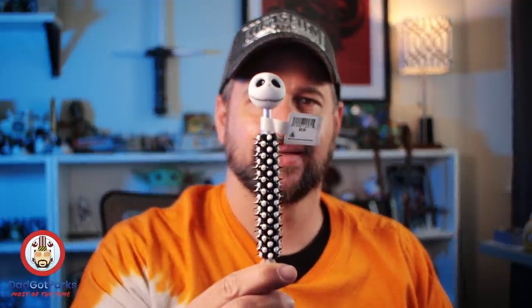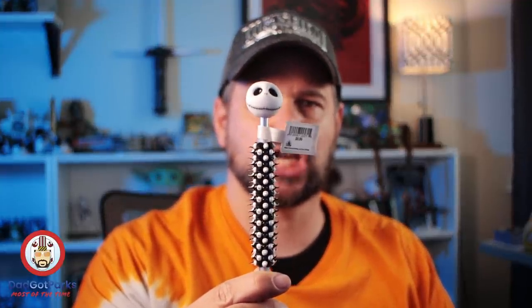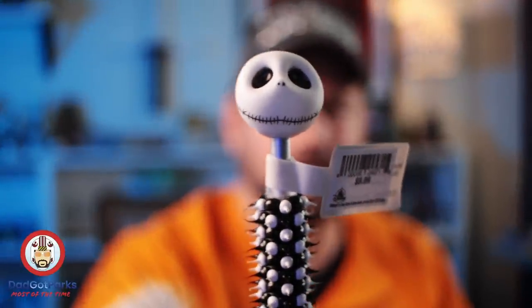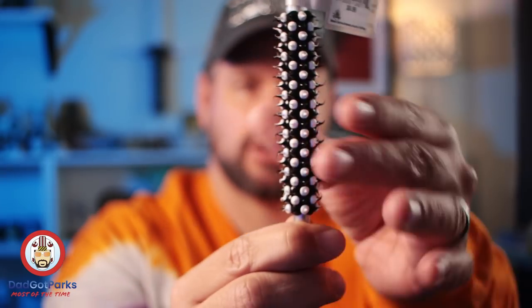And this was probably my favorite purchase of the day, and it was the cheapest thing I bought. 99 cents. A squishy Jack Skellington pen. Look at him. And this is like all squishy. 99 cents. I think they're $10 pens. That's 90% off. You cannot go wrong with 90% off Jack Skellington pens that are squishy.